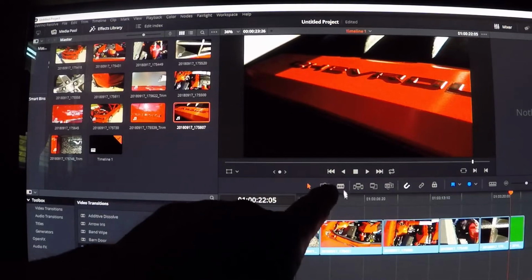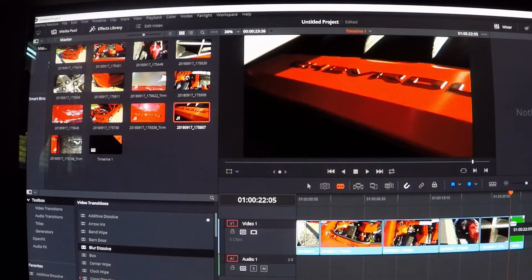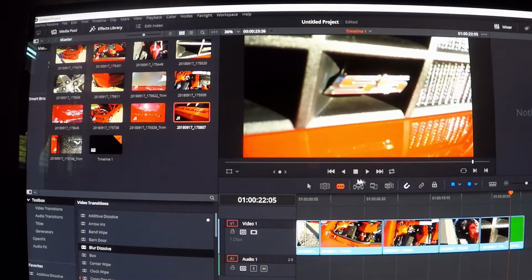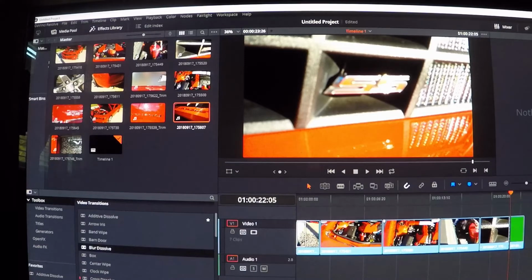So that's pretty simple. Get the razor blade again, left click it, go over to the timeline, click it, and it cuts it. And then always go back and reselect your pointer, because I have learned that accidents happen. Trust me, hours into a video, accidents happen. We don't want accidents. I mean, you can recover from them easily, but we don't want accidents.